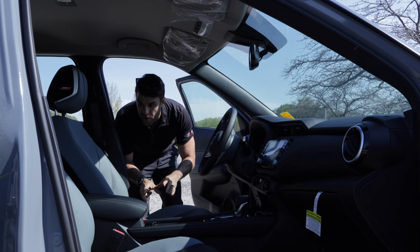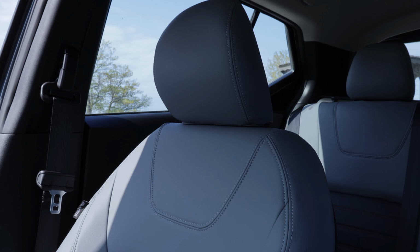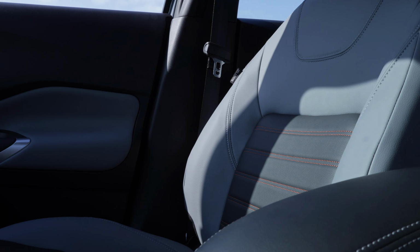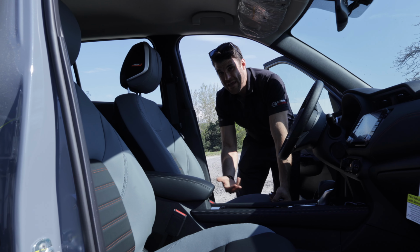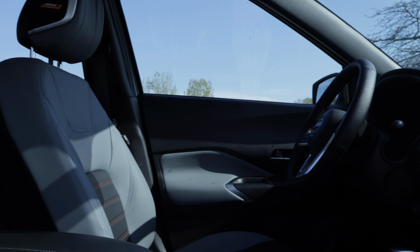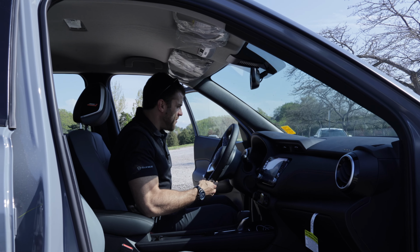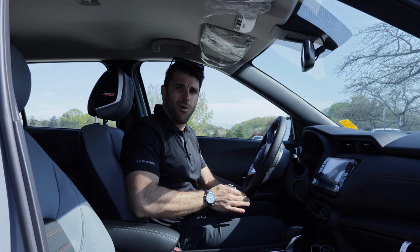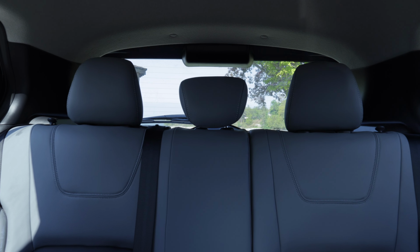Now with this SR Premium package, you get this Primatex leather interior with the orange stitching. So it's a gray and black contrasting interior. You have a 6-way manual adjustable driver's seat. One beef here is you don't get a power seat. I'd like to see a power seat in this top trim level, but the seat is super comfortable and obviously pretty easy to get adjusted here. The front 2 seats are heated as well with this Primatex leather, so it's gonna help keeping the stains off the seat and things like that.